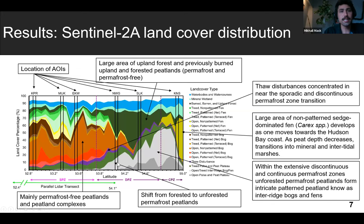And then as we move north, we see a gradual transition to more and more unforested peat plateaus and palsas in this southern discontinuous permafrost zone. Within the extensive discontinuous permafrost zone and continuous permafrost zone, a lot of these unforested permafrost peatlands form intricate patterned peatlands known as interridge bogs and fens. You'll see an image of that on the next slide.